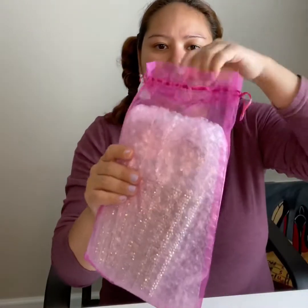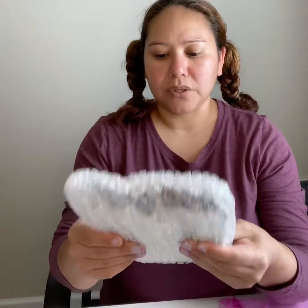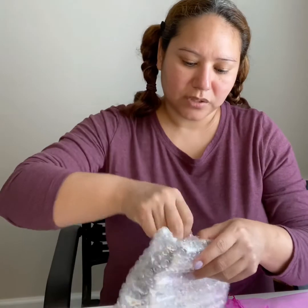And it comes in this really pretty little bag. And I did get this silver set this time. I have the rose gold set, which I absolutely love, but I've really been wanting this silver set. So I'm gonna open these and let you guys see them.